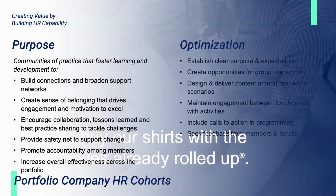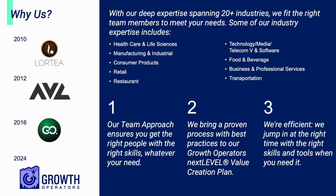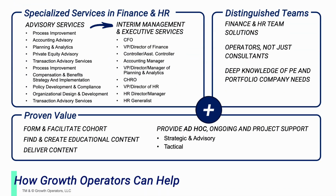You might be asking why Growth Operators is the right partner for you. Since our founding in 2010, we've grown through various stages, including mergers and rebranding, to become a leader in our field. Our expertise spans over 20 industries, including healthcare, manufacturing, and technology. We pride ourselves on being hands-on and efficient. Our team approach ensures that we bring the right skills and tools exactly when needed. Whether it's interim management or specialized advisory services, we tailor our solutions to fit your specific needs.